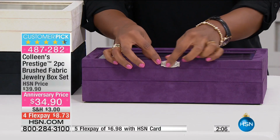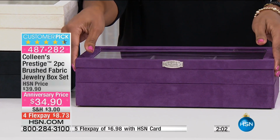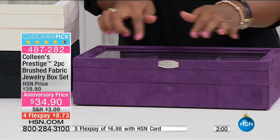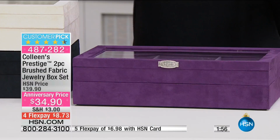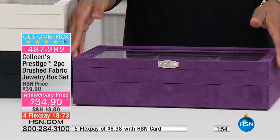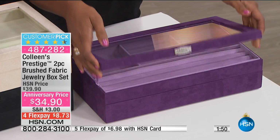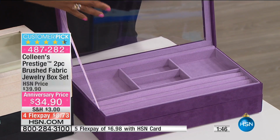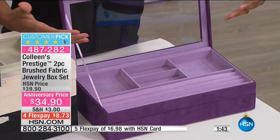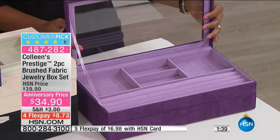Right here on the front you've got your seal, where you can open it up. You always see right there in the front, and it says Prestige. And that's what it is. It's a beautiful prestige way to keep your jewelry, just as if you were going to a jewelry store, because when you go to the jewelry stores, and they open the case, this is the presentation that you see. This is just a very quick, very easy way for you to store your jewelry.